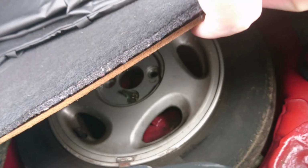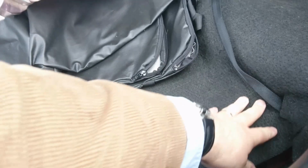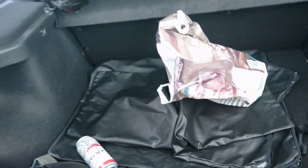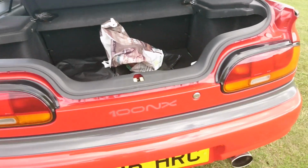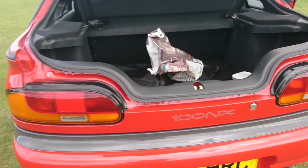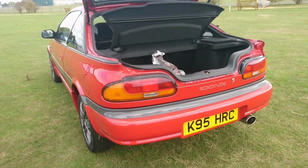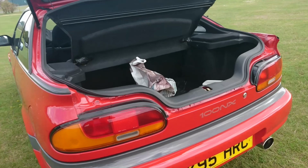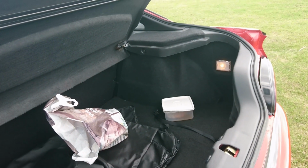Ooh, there is the design of the alloy wheels that originally have been on the car. Which is quite nice, but I also think that the wheels on this car do suit it. There's the non-standard exhaust again, just totally perfect condition, absolutely amazing. Quite a high lip for loading stuff in, but for a sports car, it's actually not too bad.